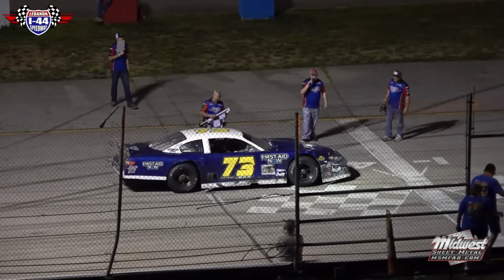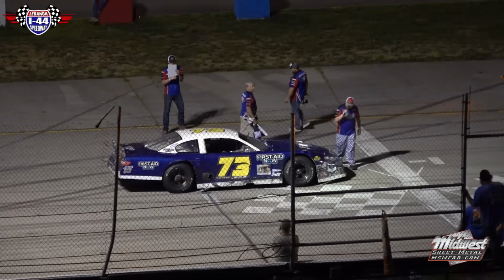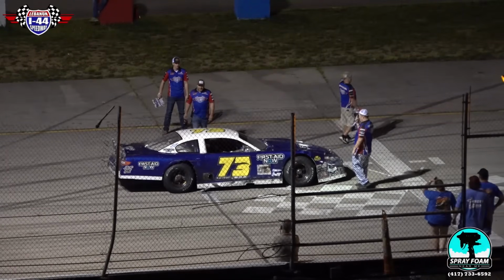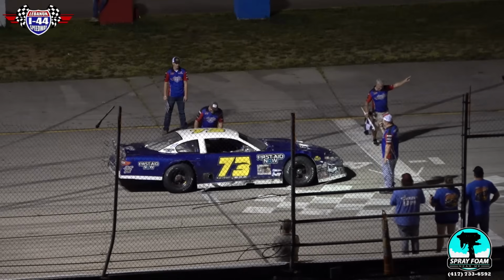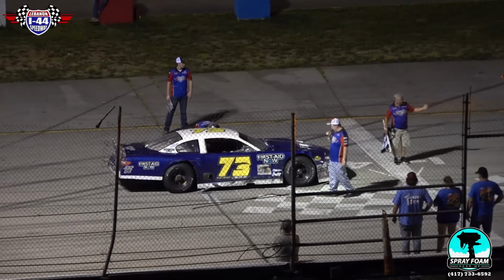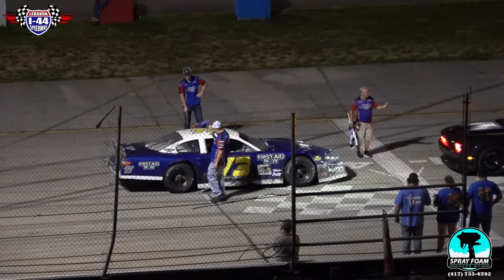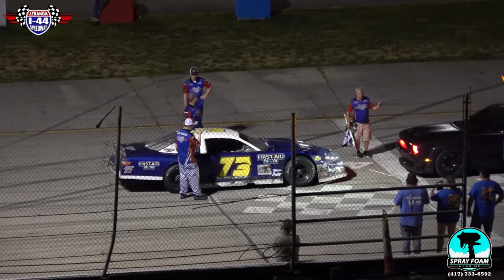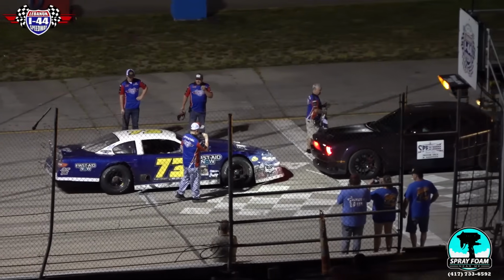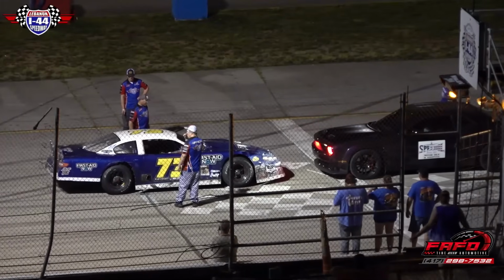What it's all about right here. This is what it's all about. This is what the idea of this whole class was right here. 8-inch tires, FAFO shocks with the Speed Oil pace charger, nose to nose with the 73.